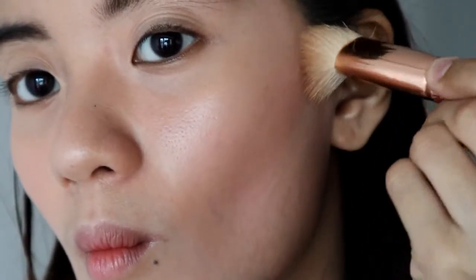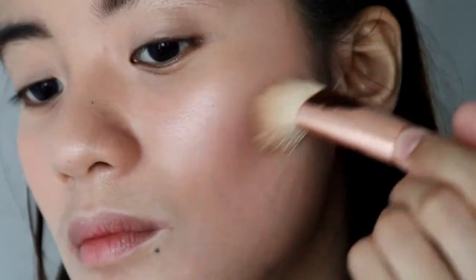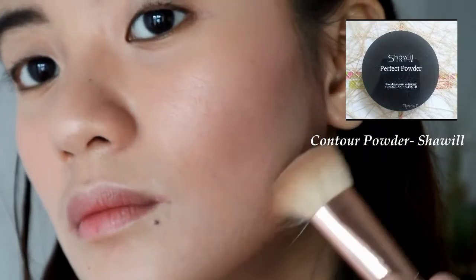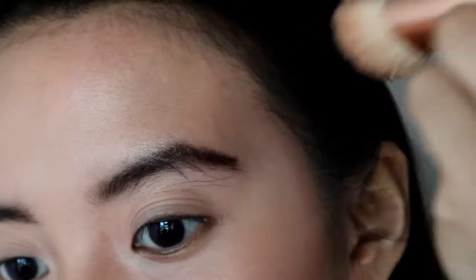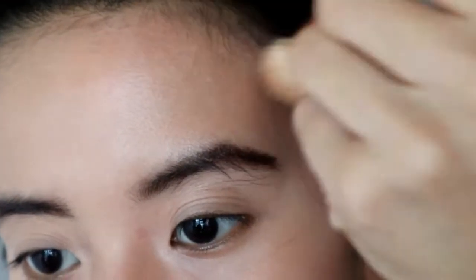After setting the face, we move on to contouring and bronzing. Filipinos prefer having chiseled and sculpted cheekbones and a tall nose. So we use a matte contouring powder to achieve those shadows on the face. Just make sure that the lines are not too intense because otherwise it would look fake. So just blend with your powder brush afterwards.